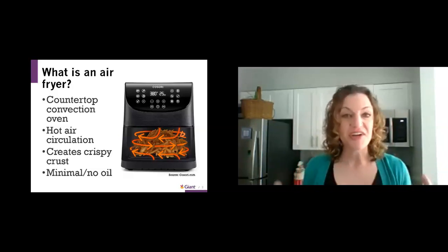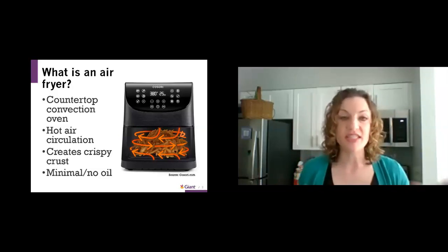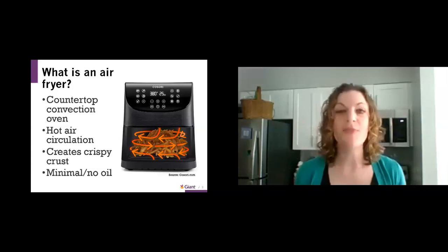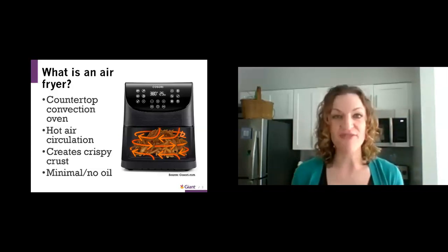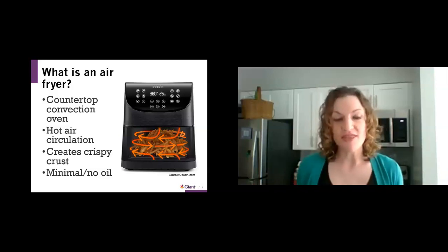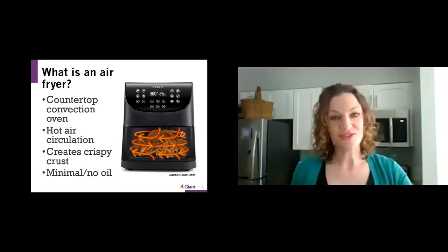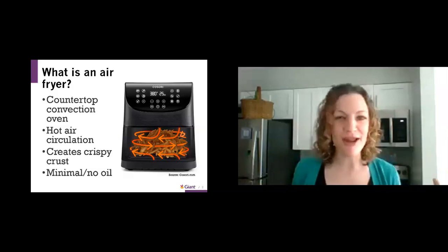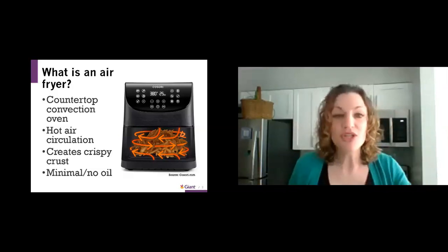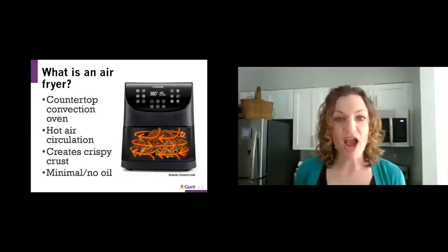It's very, very hot, 300 to 400 degrees. And in 20 minutes, you get that crispy outer layer, but on the inside, it's nice and soft, just like your fried foods that we all love. So that's what you want to think about. Really just a mini convection oven. And the wonderful thing about air frying, even though we hear frying, and I still can't really wrap my head around the frying term, is you can use minimal or no oil during your cooking. And that is a win-win. So that's air frying 101.